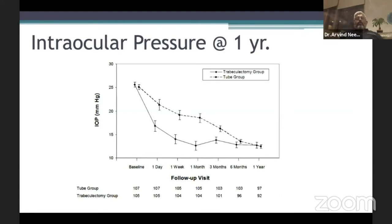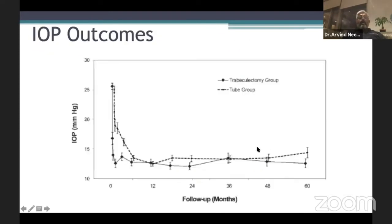So if you look at the intraocular pressure over the years, like I said, both started off over 25, and then at about a year, they were pretty similar at the end of 1 year. But now if you look at the end of 5 years, there seems to be a divergence: the trabeculectomy group was slightly lower and the tube group was slightly higher. But in terms of clinical significance, there was no clinical significance between the two groups.